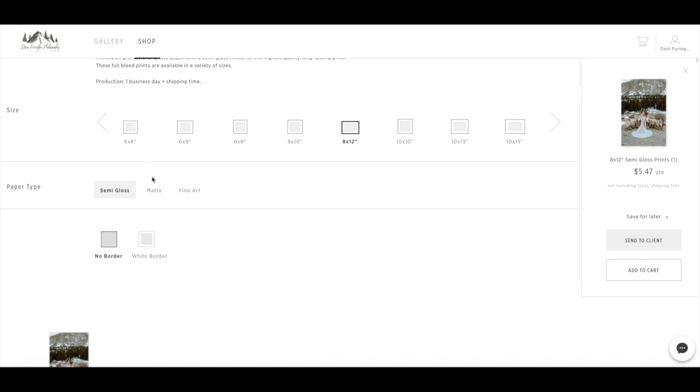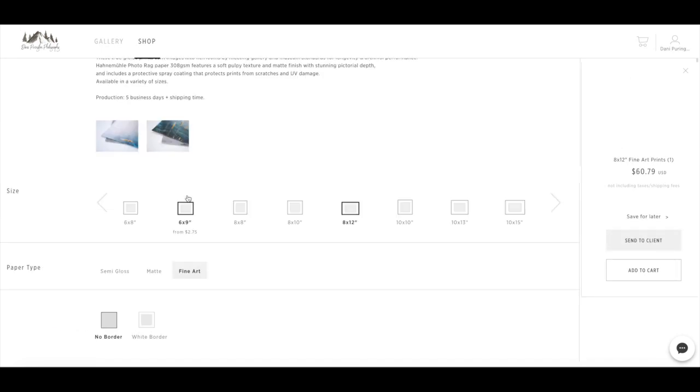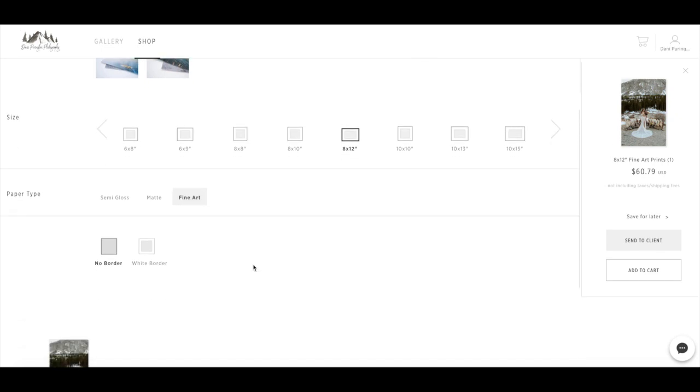Yeah, so then it has over here your final price, but you can also choose what kind of finish or paper type you want. So a matte is more of a luxurious type of print, and then fine art is the highest quality. So you can see up here, there's an example. It's a very high quality print. I wouldn't necessarily do fine art if you're going to frame the photo. I think that might be a little unnecessary, but this is a great option if you're trying to hand out headshots to people. If you're an actress and you have portraits, something like that, this would be the option for you.